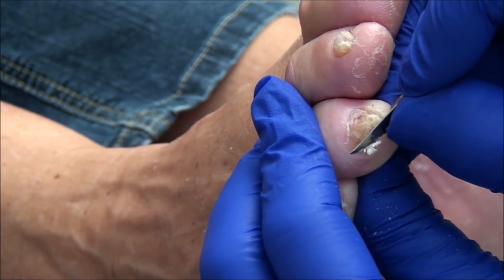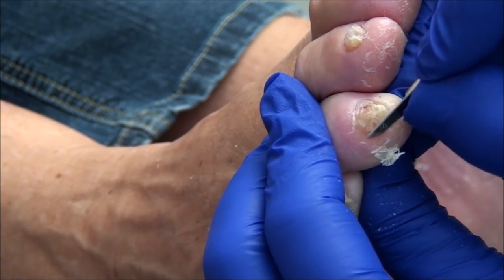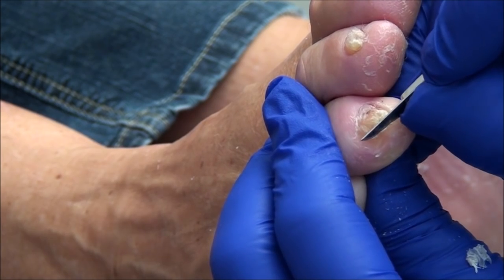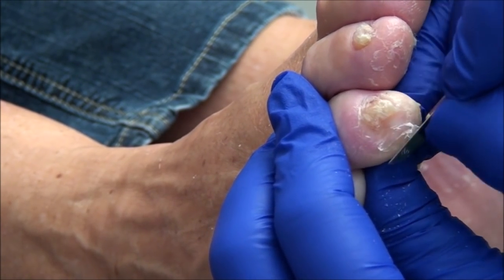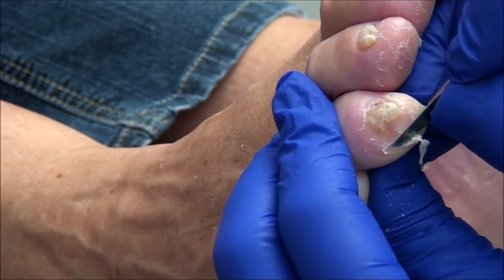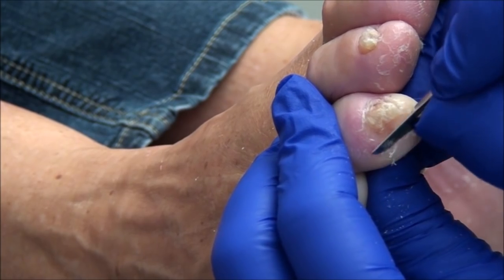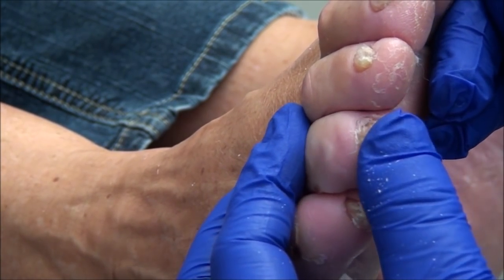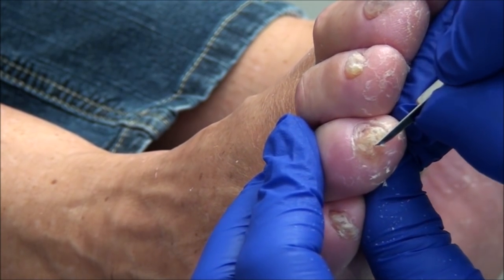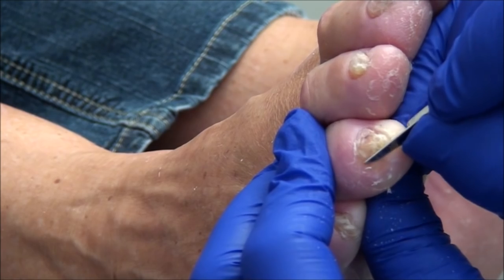Sometimes it gets kind of hard when you're doing this to tell where the nail ends and the skin starts, but I think I pretty much got it off. Now when I press there, does that feel way better? Yes. Okay. And I'm just going to get this little bit right here, and then we'll be done.